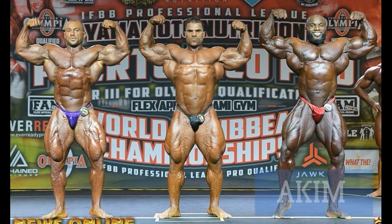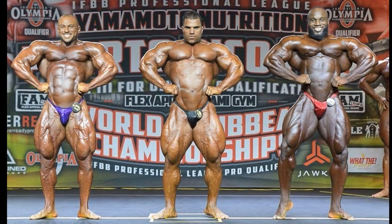And for the balance, things of that nature, Akim Williams, his small waistline, huge arms. I like him in this pose for sure. Those arms are going to be hard to beat. Go to the front lat spread.